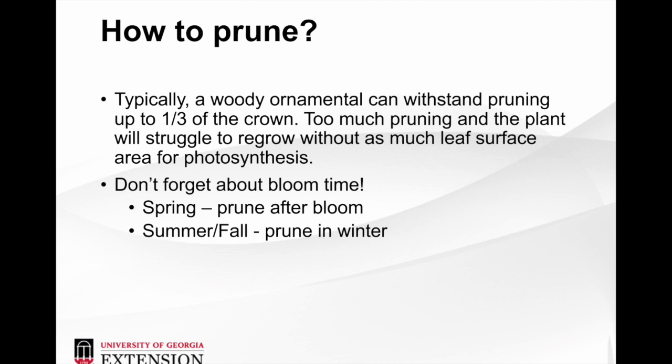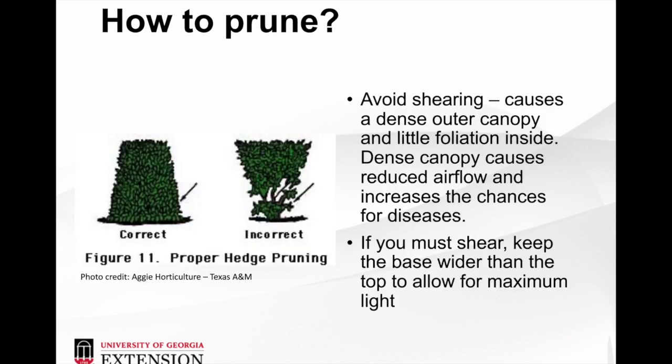If you prune too much, the plant's going to struggle to regrow because it doesn't have all the leaf surface area it once had for photosynthesis. And also, don't forget about bloom time. Spring bloomers, you're going to prune after you bloom. Summer and fall bloomers, you want to prune in the winter.